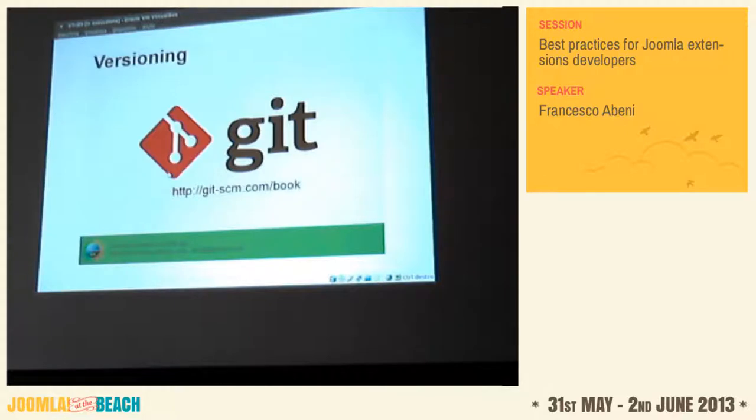A lot of people are using Git. I mentioned SVN, Mercurial, and other things. In my experience, we came from Subversion. In my experience, Git is very, very well suited to developing Joomla extensions, because it's really easy to branch and to have different versions at the same time, which is mostly the case when you release commercial extensions, not even free extensions. So I really suggest going with Git.